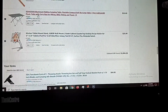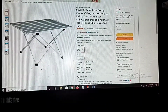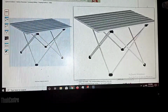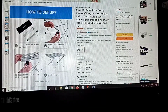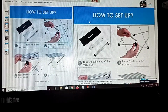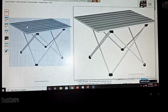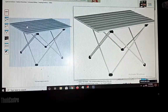All right, we're getting to the end here. This is kind of cool. This table, the top rolls up, and then the bottom all folds up into a nice little package. But it's not very tall. It'll sit next to your chair, which is okay. But it's not like a cooking height.